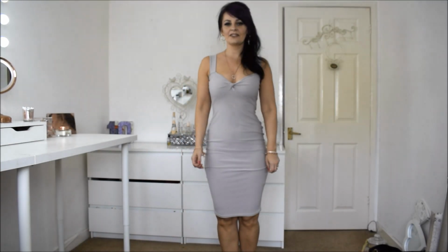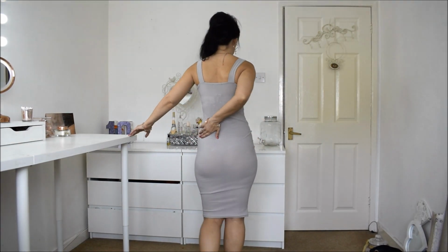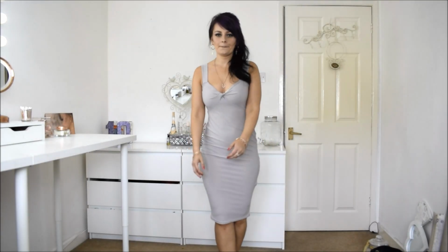So this is the first dress from BOOHOO. It's like a light grey colour, and I actually don't know if you can see on camera because the viewfinder's too far away, if you can see my underwear through it. You definitely can in real life. You can see it around here, and right round here. Although I really like this, I like the shape of it, I like the style. It's definitely too see-through for me to wear.